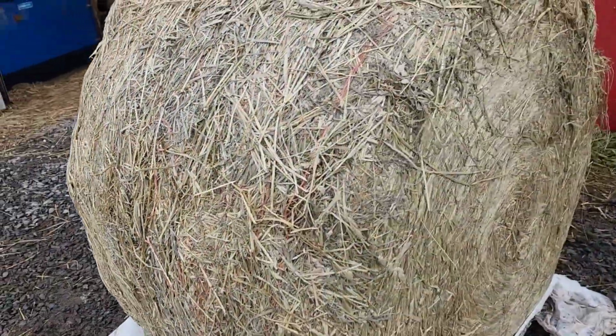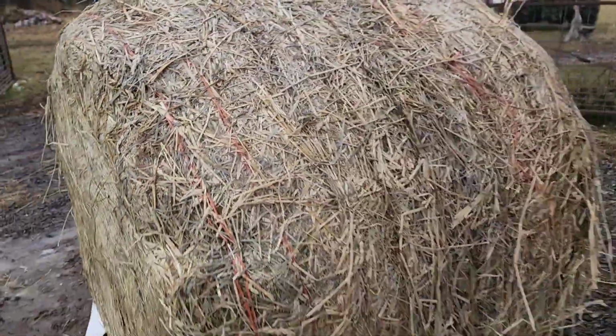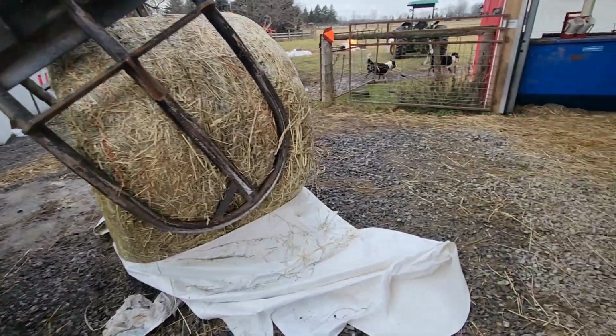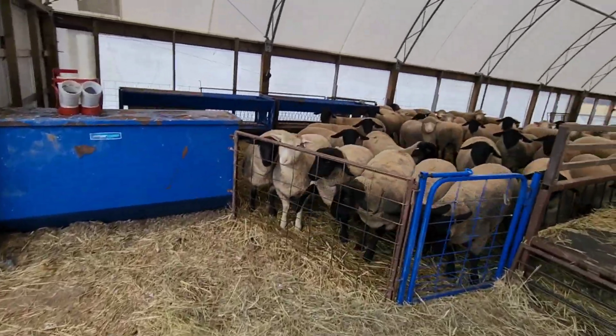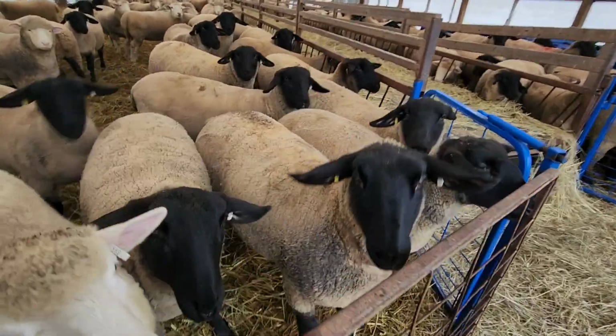Okay, this field has no raccoon damage. Yay! And the rain is starting now. So I'm gonna get in here, out of the way. Hi girls, it's coming, it's coming. Hi, it's coming, don't worry.